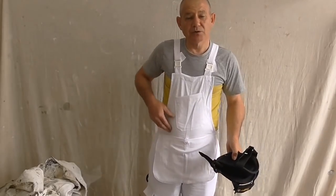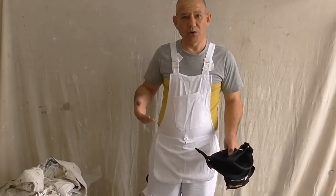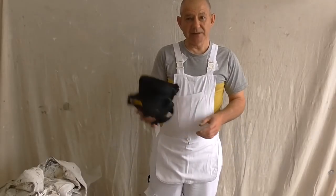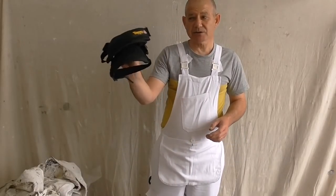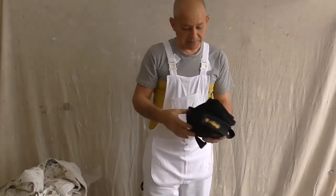Overall, a good comfortable pair of overalls for the price. They're going to get worn, they're going to get dirty. As for knee pads, these Tomico gel knee pads, really comfortable. Just have some of them in your box, no problem.